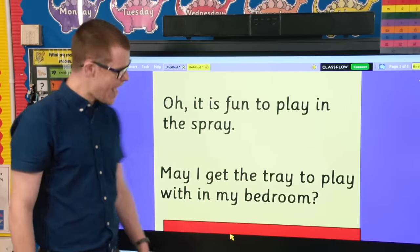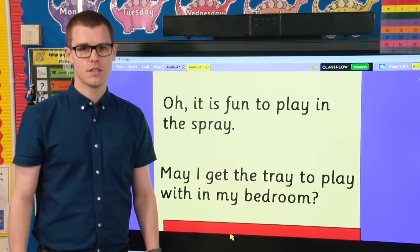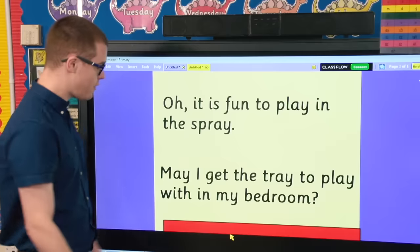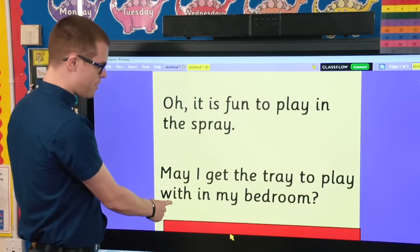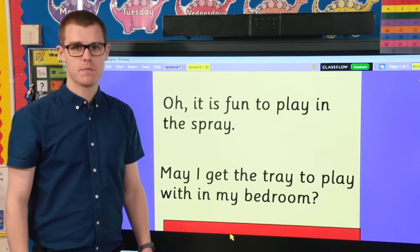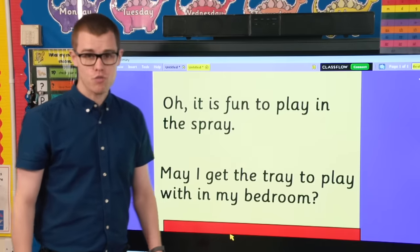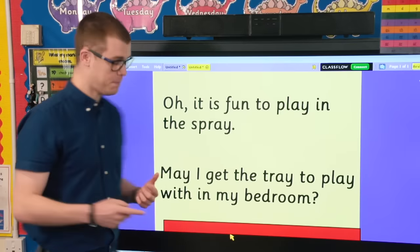Can you see any other words with digraphs? Yes, very good. The words the, with, and bedroom all have digraphs. Now, I want you to read aloud when I point to the words. Are you ready?